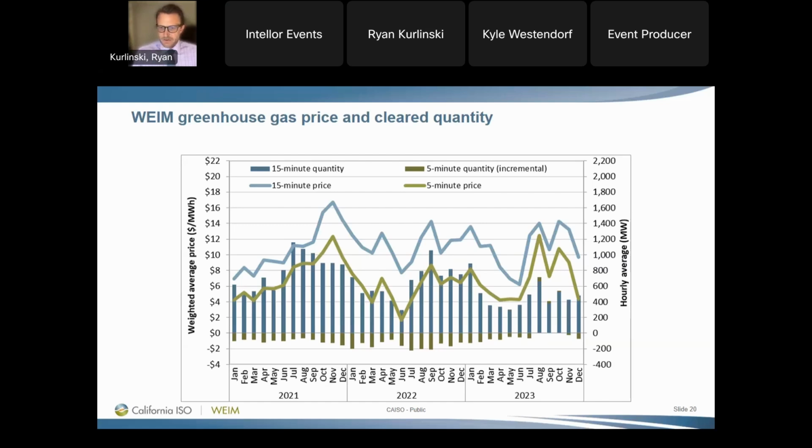So quick review of that, right? Resources that get deemed delivered to California from outside of California areas need to purchase and provide compliance instruments to CARB. But in return, they receive payment that's based on the cost of the greenhouse gas constraint in the ISO's market. So this chart is showing the bars. The blue bars are the hourly average 15-minute quantity of megawatts deemed delivered to California by month for each of the last 3 years. The green bars are the incremental 5-minute market quantity of power deemed delivered to California.